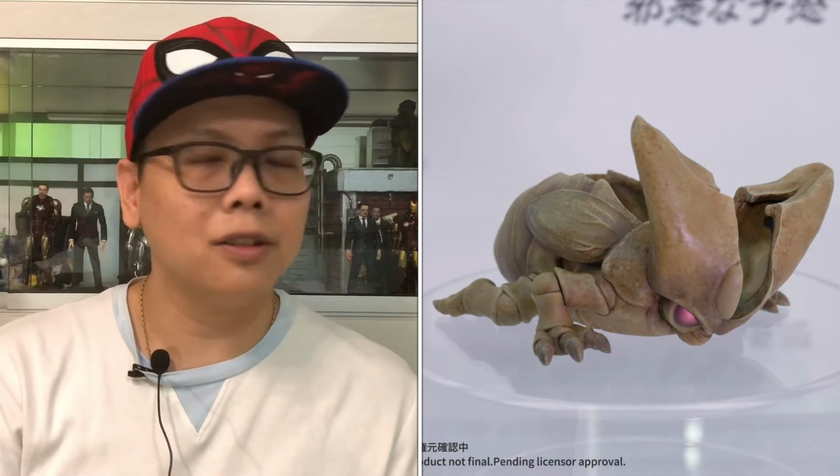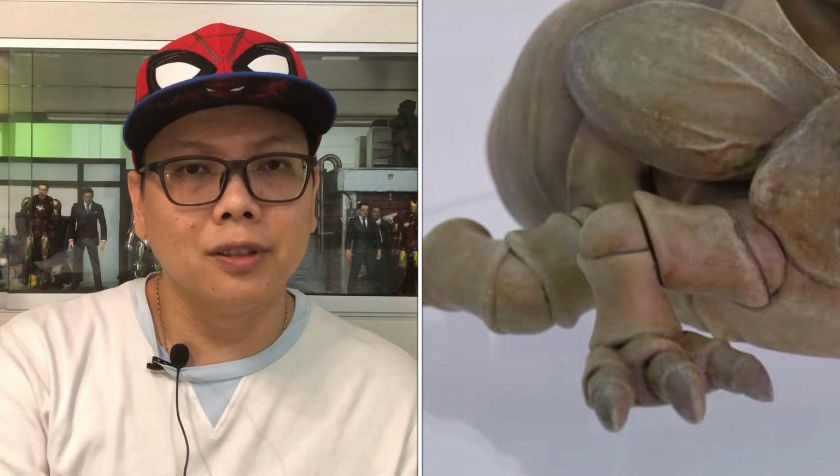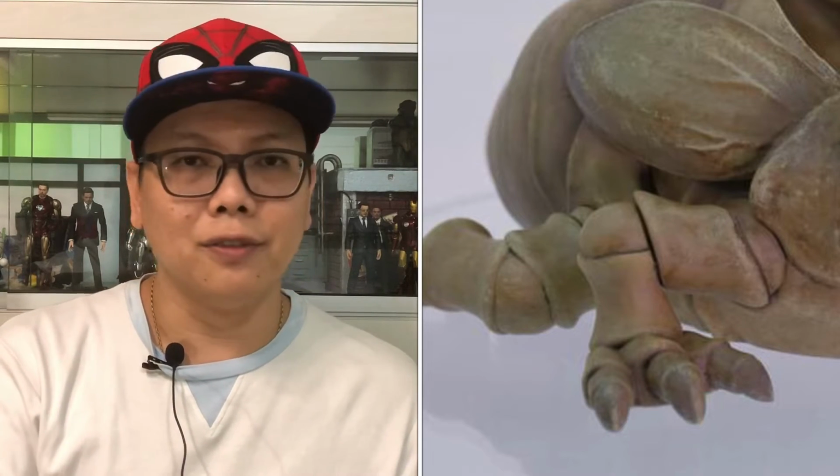So this cocoon actually looks pretty good because you can really see that there are some articulations there, which I'm not sure why, because I don't think you need any articulations for this thing since it's supposed to be a dead skin. So what actually catches my attention is, are they going to release the first form Cell, which I've been waiting for?